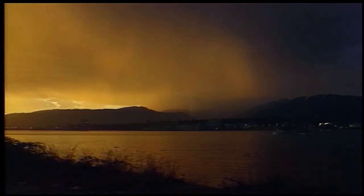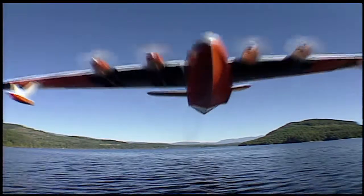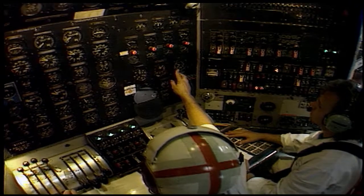Unless there's a forest fire, then they're busy. Because fighting forest fires is what the forest industry's flying tankers do, and they do it very well. Working in tandem, the two Mars can deliver over 7,000 US gallons every 7 minutes. That's 30 tons of water per drop drenching a fire.